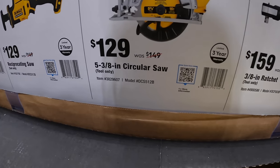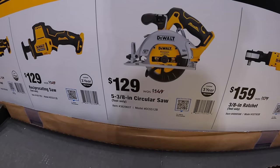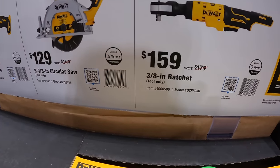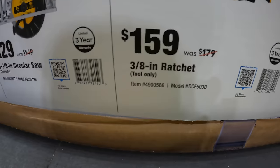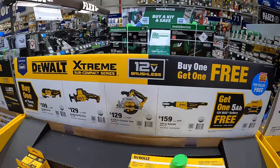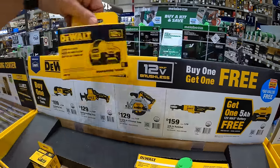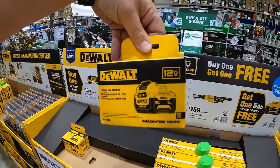$129 was $149 for their 5 3/8 inch circular saw. And $159 was $179 for their 3/8 inch ratchet. Like I said, if you get any of those four tools, you get a free 5 amp hour, 12 volt battery. Amazing. Grab, don't forget your free item.